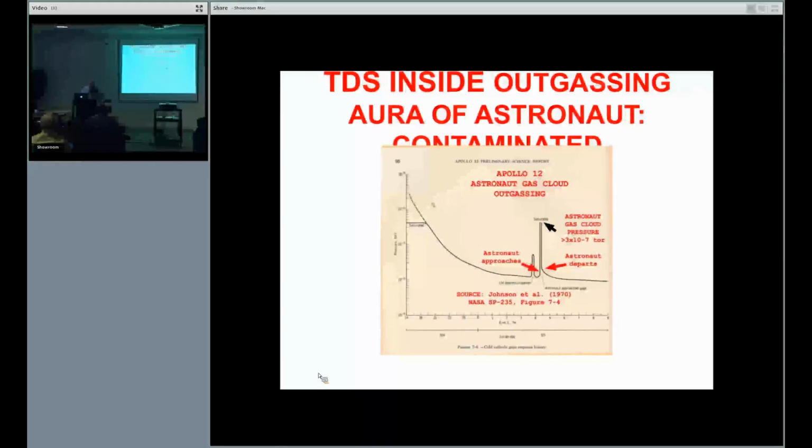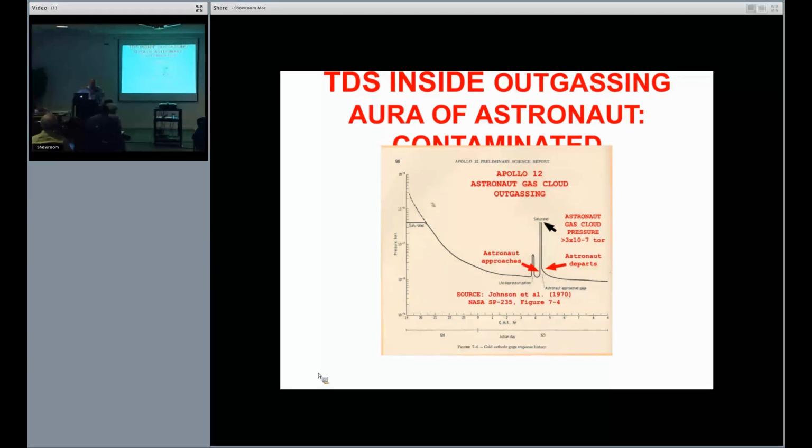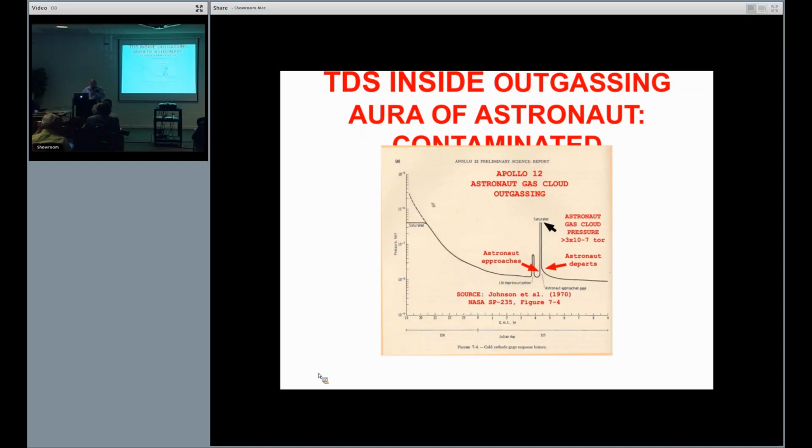But the realization came to me that the entire Apollo 14 TDS experiment was carried out within the aura of the outgassing of the astronaut. And on Apollo 12, the cold cathode gauge of Frank Johnson, this is outgassing here, this is logarithmic there, these are each hour. There was a blip as the lunar module depressurized, but a big blip which saturated when the astronaut approached. So there is an aura of outgassing several meters surrounding the astronaut. So what Alan was doing was basically hosing down the dust particles as he was splashing them onto the plates. That's another issue that, to my knowledge, has not been discussed.